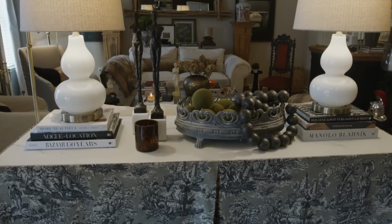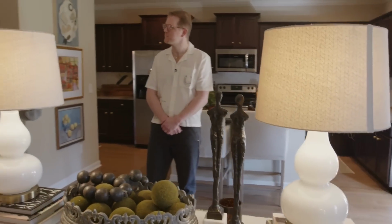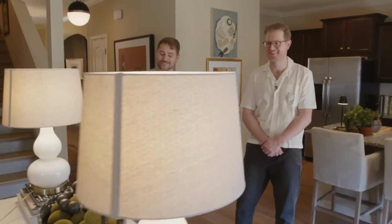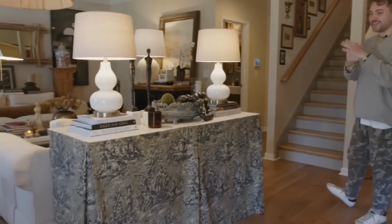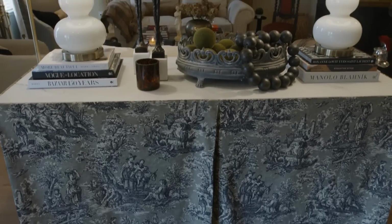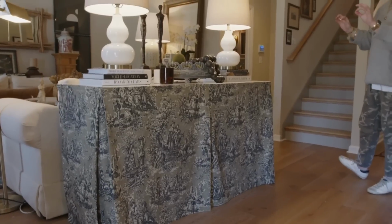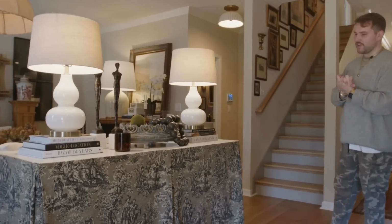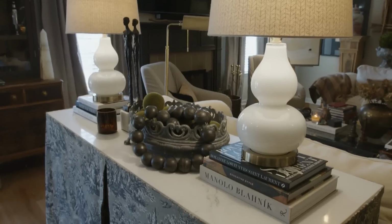This piece is one near and dear to my heart. And just in the last 2 weeks, Blake actually learned how to sew. I did. And this was one of my brain children that I came up with, or, you know, an idea. And I was like, I really want to make that happen. And he made this gorgeous box pleated skirt that we put around the edge of it, just to break up some of the leg and the furniture in this room. And I think it's literally so perfect. I found this fabric at an antique mall here in Birmingham.